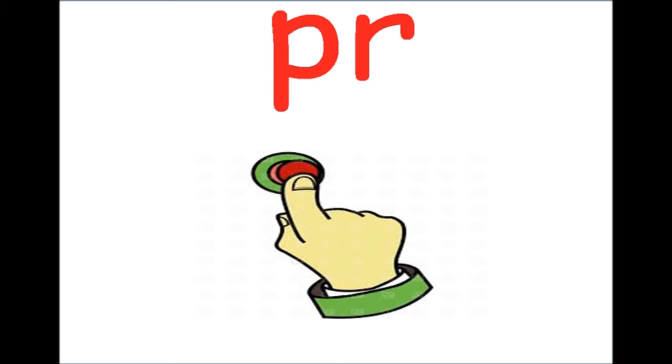Let us read another word. Letters P and R say purr. Like in this word, sound it with me. Purr, a, s. Let's put the sounds together, children. Purr, s. Purr, s. What's our word, children? Press, press. Like if we are about to press a button.